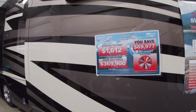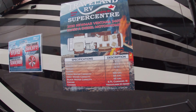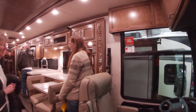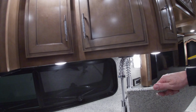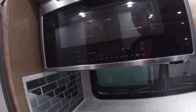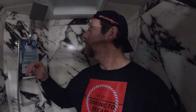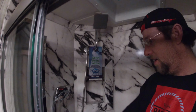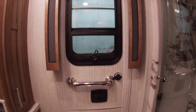It is a 2020 Newmar Ventana 3407. I'll give you a little description of it. Up into the cab. Split sink. And that's mostly the bathroom. I'm 6'1", so yeah, plenty of room in here. Lots of room. Shower head, rain head, shower wand, and a bench seat. And I do believe that is an emergency hatch.